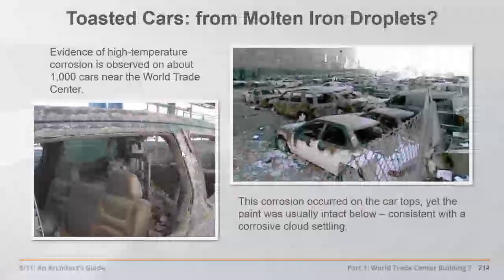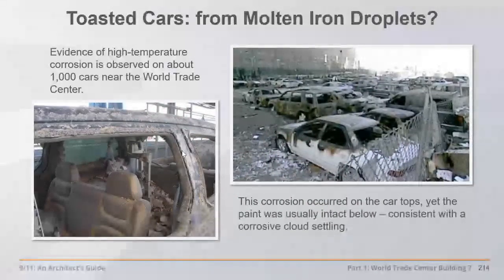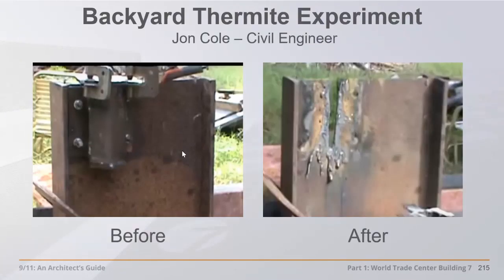Could that explain, by the way, the toasting of the tops of these cars surrounding the World Trade Center? What else could explain the toasting of the tops of all of these cars from the collapse of three buildings? Think about it. You can make thermite devices in your backyard, shaped cutter charges, as John Cole, civil engineer, did in Florida, cuts right through steel.